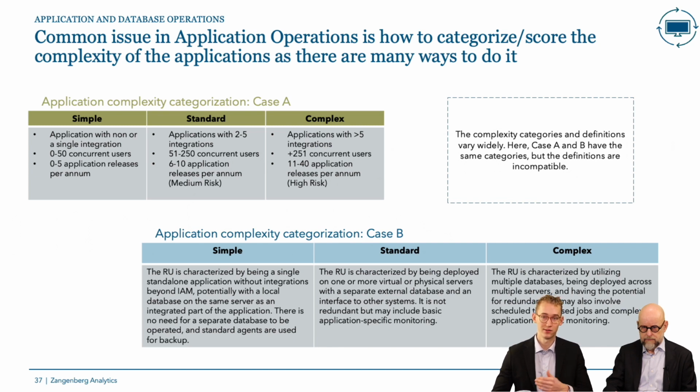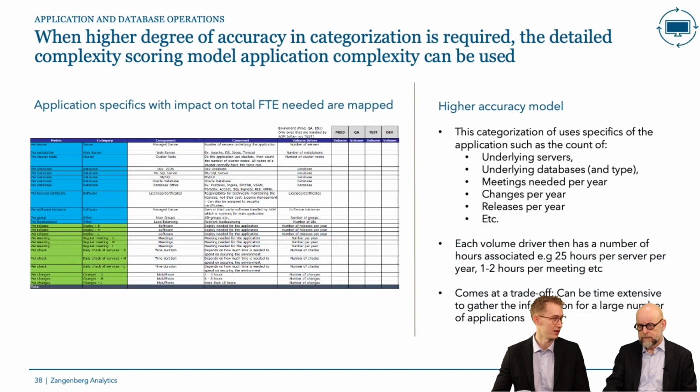But in the other case, it's more difficult to see how it's defined, and it's not as quantitative, so there will be more subjective assessment. So a good idea is to check how your contract defines this. Look at how many applications fall into each of the categories, and maybe also compare it. If it's the supplier that's done the categorizations, maybe look at the application list and think, okay, we have this many complex applications. Does that really always make sense? But that's something you can dive into.